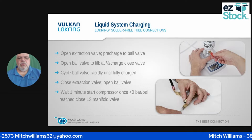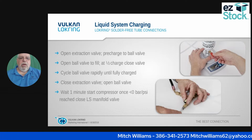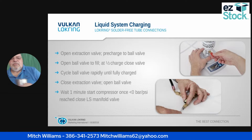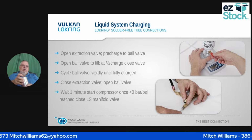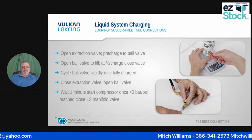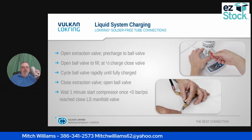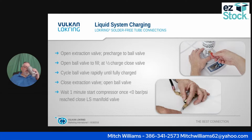I'm going to pre-charge to the ball valve. Then I'm going to open the ball valve to fill at least half a charge, and then I'm going to close the valve. Then cycle the ball valve rapidly until I get it fully charged. Close the extraction valve, and then I'm going to open the ball valve. Wait 1 minute. Start the compressor once less than 0 PSI is reached.